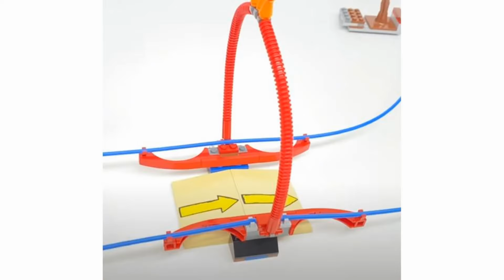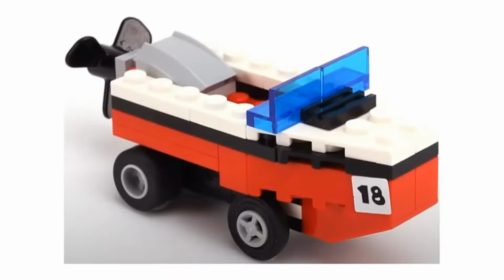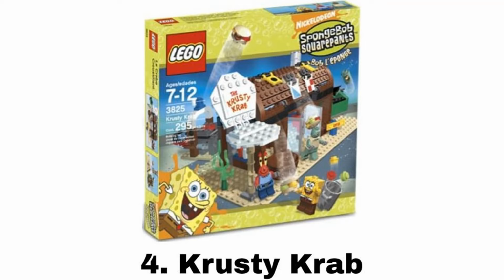The driving course just has a small ring to go through with some stuff to crash through like a wall and an anchor. Then it comes with a boat with a nice pullback motor feature to drive through the course. Number 4 is the Krusty Krab.